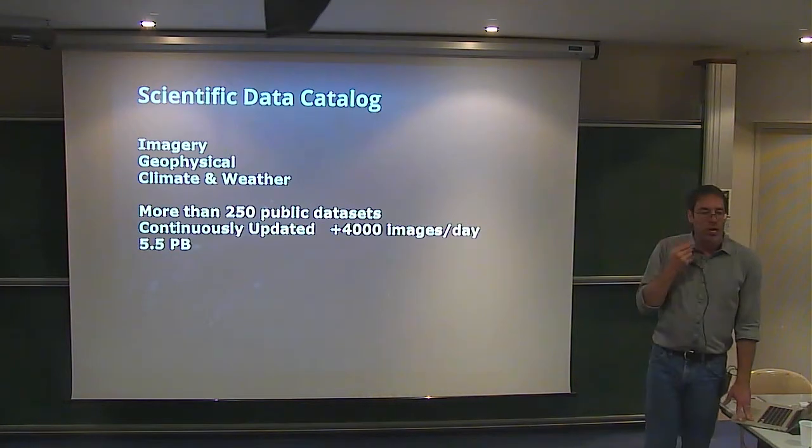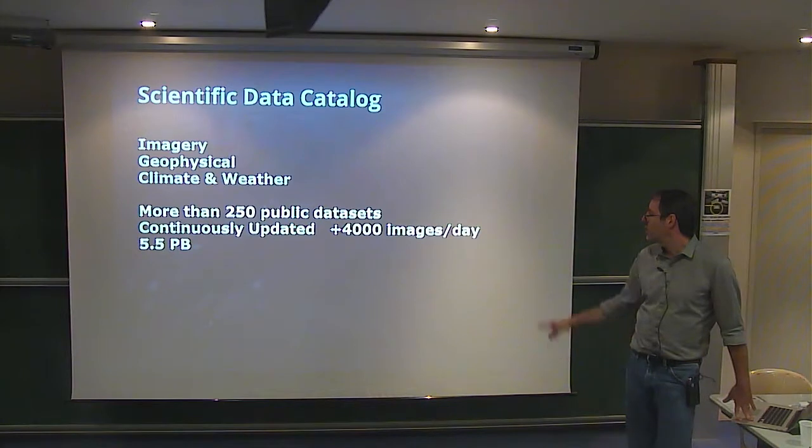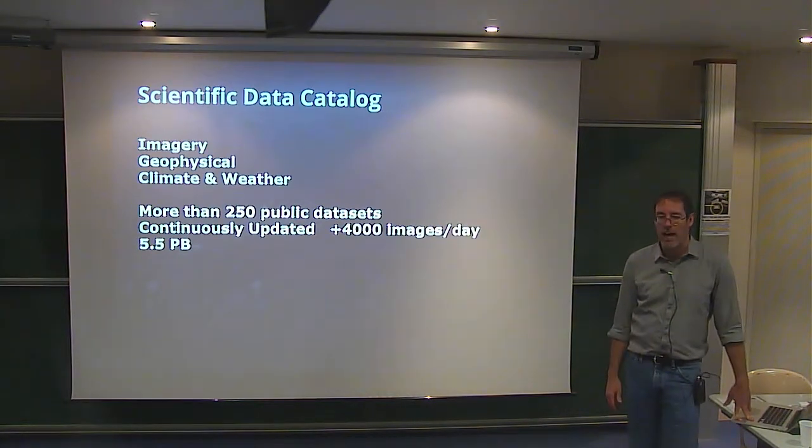250 public data sets we update continuously every day, so we add about 6,000 scenes. That number is way out of date. We add about 6,000 Landsat scenes a day right now, and that doesn't include all the other data sets. Currently about 5.5 petabytes.